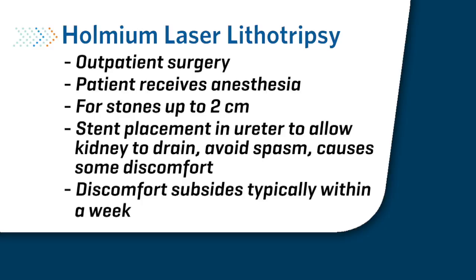After the procedure, the patient probably has a bit more discomfort than with the ESWL. We usually place a tube called a stent. A stent is like a long skinny straw that goes from the kidney down to the bladder, because the ureter can go into spasm after you pass the scope there. If the ureter was in spasm, the urine would back up into the kidney and the patient would have kidney pain as if their stone was blocking the ureter. So we use a stent to allow the kidney to drain until that period of spasm alleviates. But unfortunately, some patients have some discomfort as a result of the stent.